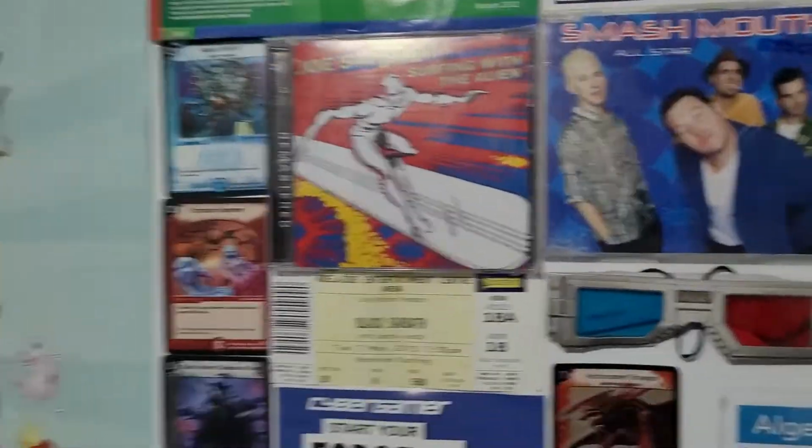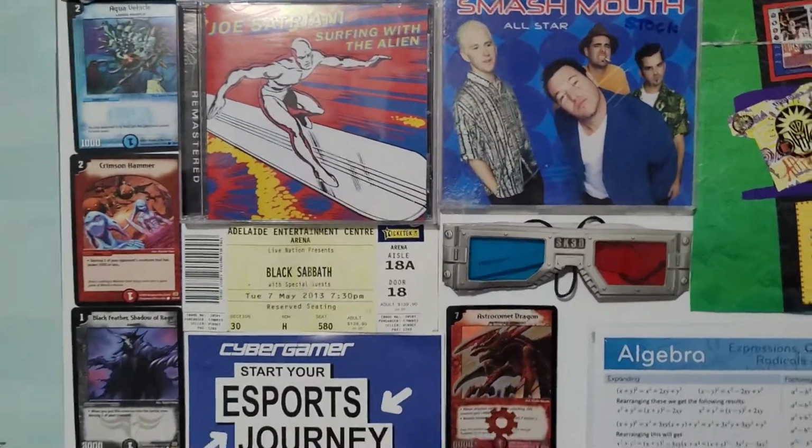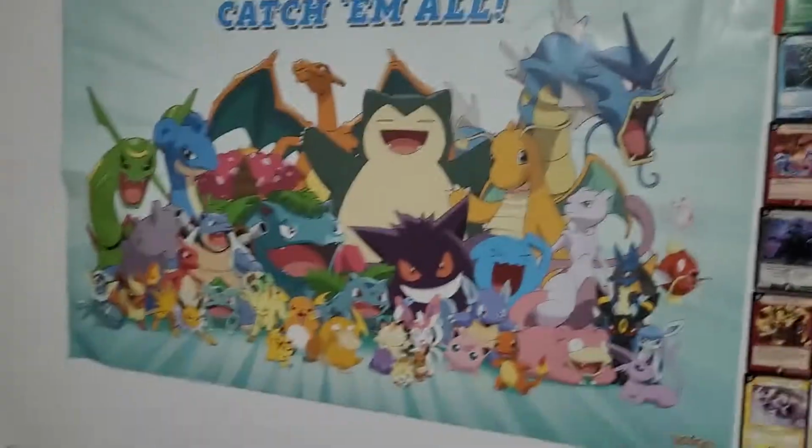It's not all posters, it's random stuff like a CD and a floppy disk, or some albums, why not? Surfing with the Alien and All-Star. So I have a lot of fun with this, and it's just a bit silly, but it fits the vibe of the room, so I like it.